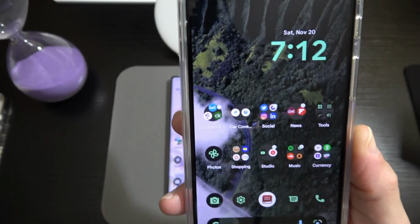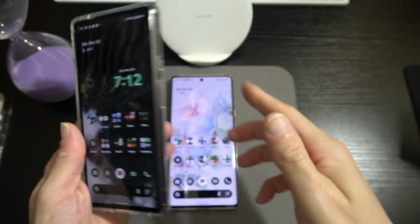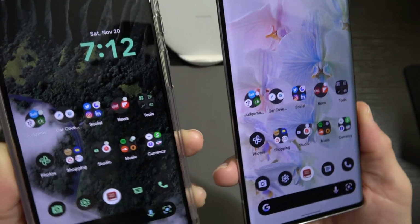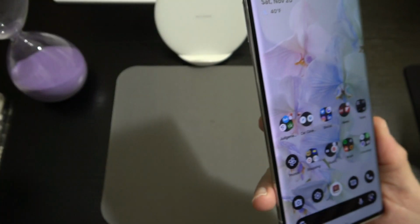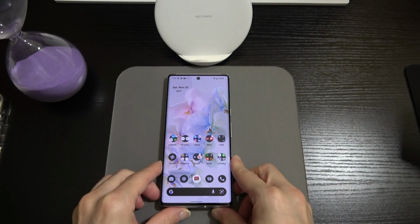Matter of fact, you could see the bezel where the screen stops. And you can see the difference here on the Pixel 6 Pro, where it bleeds over the side, as opposed to the Pixel 6, where you can see it stops right at the bezel. But me, I've seen this before.